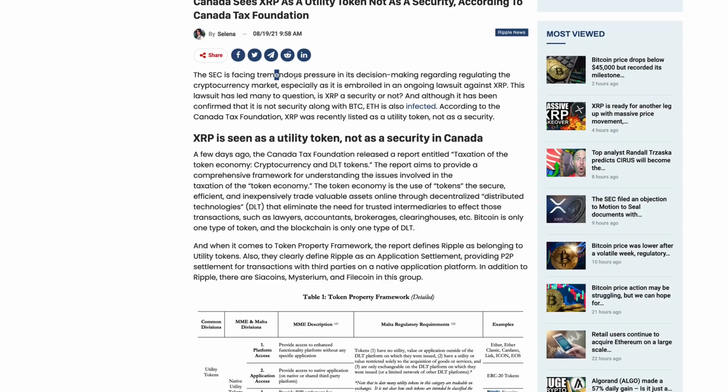The SEC is facing tremendous pressure in its decision-making regarding regulating the cryptocurrency market, especially as it is embroiled in an ongoing lawsuit against XRP. This lawsuit has led many to question, is XRP a security or not? And although it has been confirmed that it is not a security, along with Bitcoin and ETH, it also is infected. I don't know, that grammar sounds a little strange.